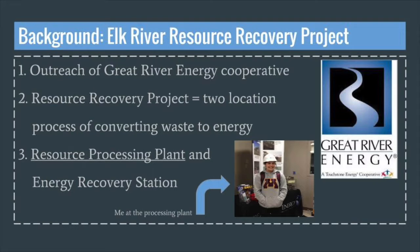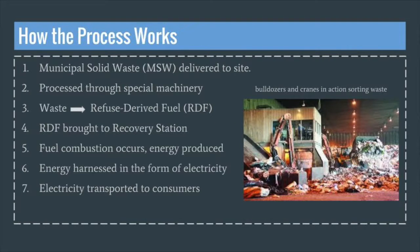Okay, so now that I have laid the groundwork for the recovery project, let's go into more detail about how the process actually works. So the whole process starts at the resource processing plant. Garbage, known as municipal solid waste or MSW, is brought in from various sources around the state. Once delivered, the waste is dumped into a huge warehouse holding center until transferred into special machines that sort, cut, and prepare the unwanted materials to be brought to the energy producing site. In this slide, you can see a picture of the waste warehouse and several of the machines in action.